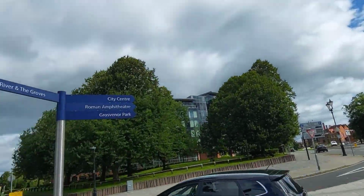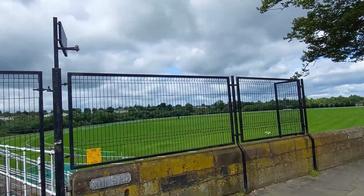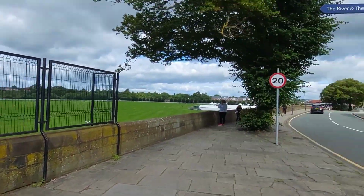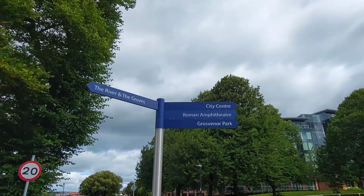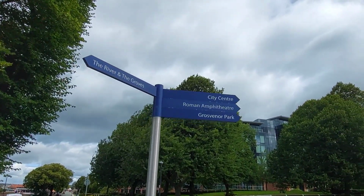In the background, we've got the racecourse to the left. We've got a sign showing you where everything is. We've got the river and the groves where we've just come from. City centre, the amphitheatre, Roman Park.